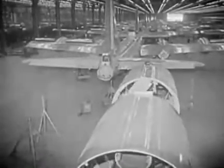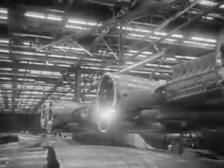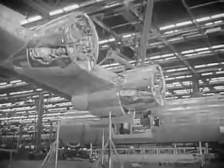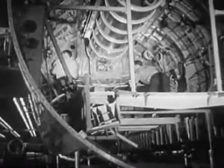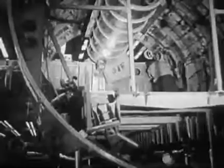These workers are the lucky ones who see the finished product of their labor roll off the line. Every hour of every day, they are witness to this awe-inspiring ceremony, this tremendous wedding of material and man-hours, this climax in the history of man's conquest of the air.